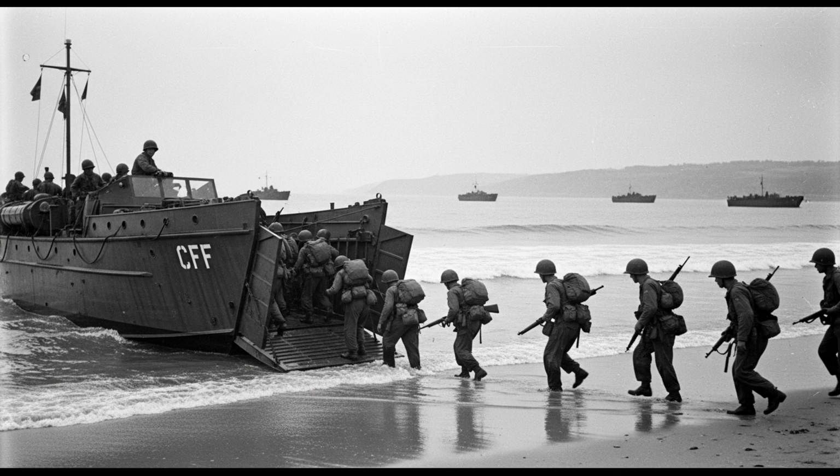Without Higgins boats, the Allies would have needed to capture ports before landing troops, a far more difficult and time-consuming strategy. Amphibious assaults over open beaches were only possible because Higgins had solved the problems of shallow water navigation, protected propellers, and bow ramp deployment.